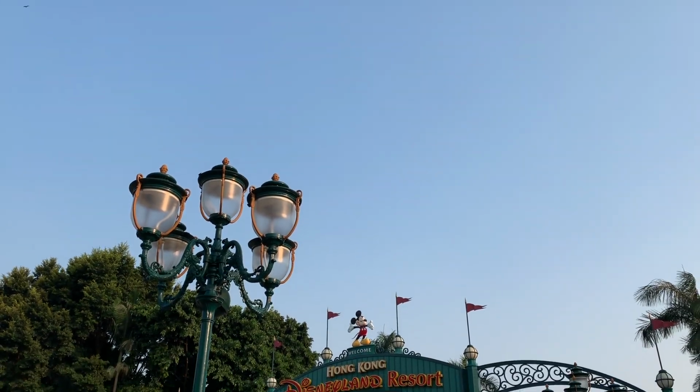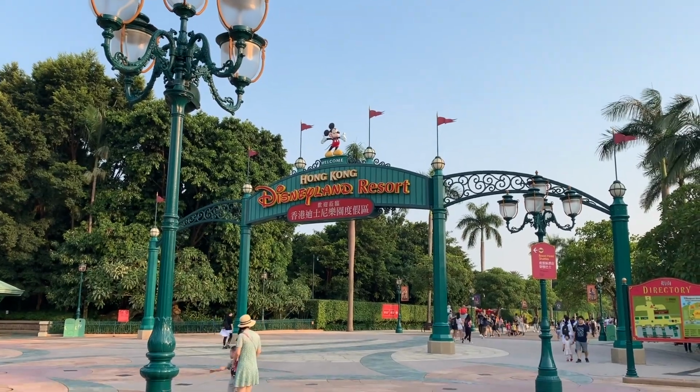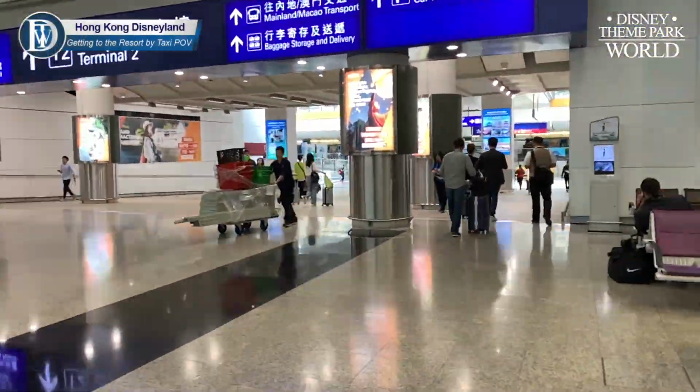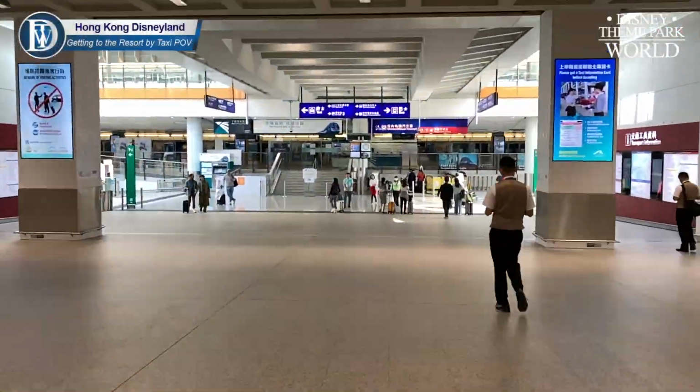Hey guys, today I'm gonna show you how to get to Hong Kong Disneyland Resort from the airport. Let's get started. Welcome to Disney Theme Park World. Once you exit the arrival gate, just follow the signages that lead you to public transportation.